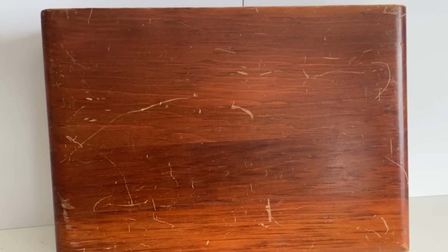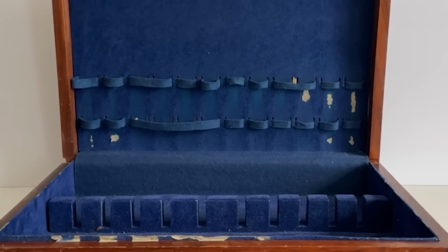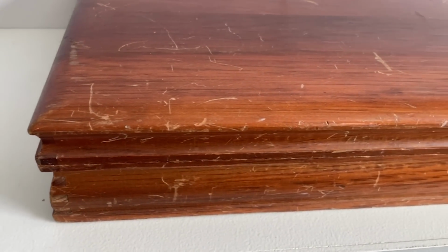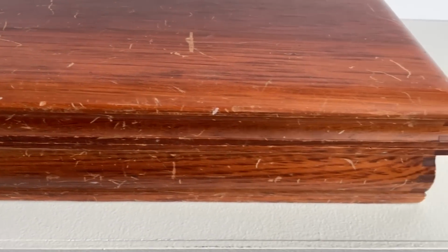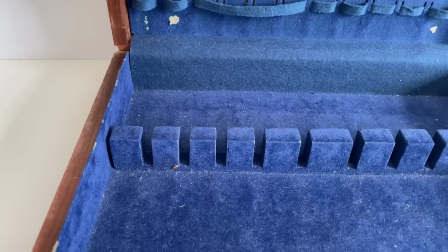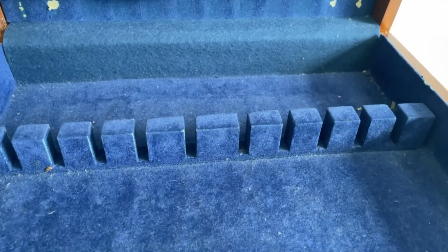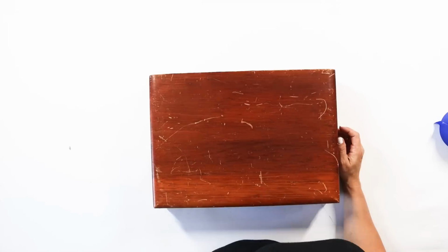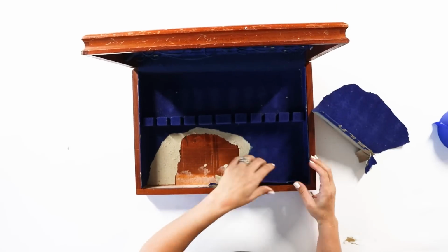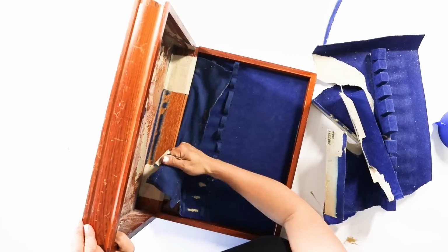And I was like, what can I do to this? The inside was just really beat up, but the outside was also beat up. So I wasn't going to use it for silverware. So what I decided to do, and I know my Grandma Hershey would be okay with this, is we are going to turn this into a special keepsake box slash jewelry box, and we are going to monogram it. But the first thing we did is I ripped out all of the blue velvet. It was really tattered, but it was really easy to pull out too.